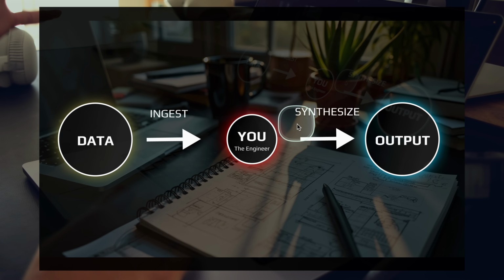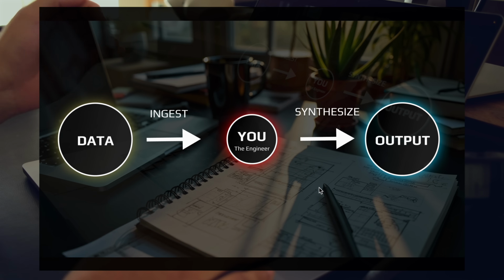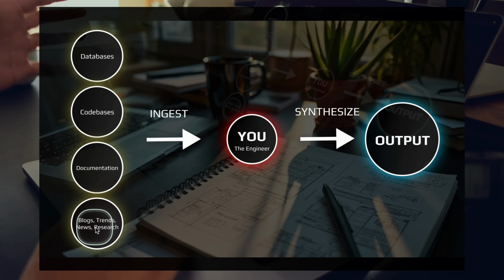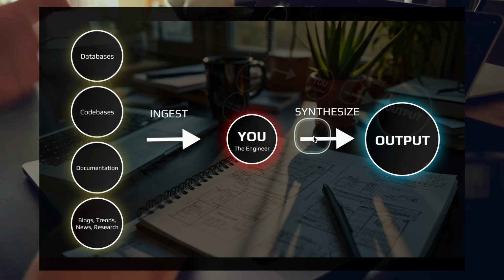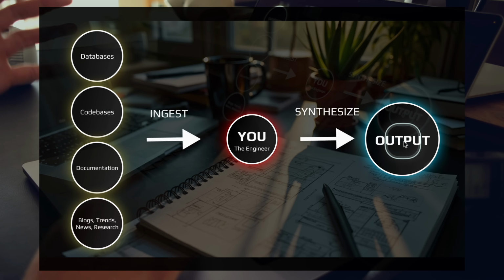We take in information and we synthesize outputs. Let's dig a little deeper, right? Let's go a layer into this. So data for engineers is typically databases, code bases, documentation, blogs, trends, news, research, tools. It's your job to ingest this information, and for your personal work, for your tools, for your career, for your job, it's your job to then synthesize everything coming at you into useful output.